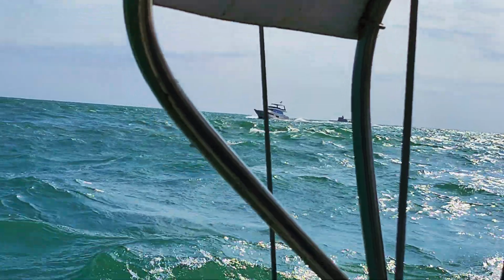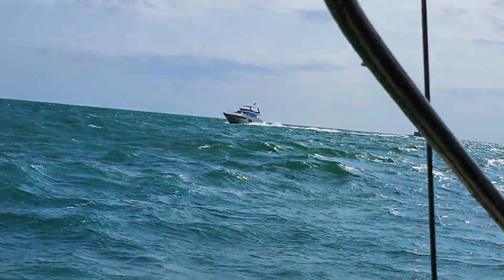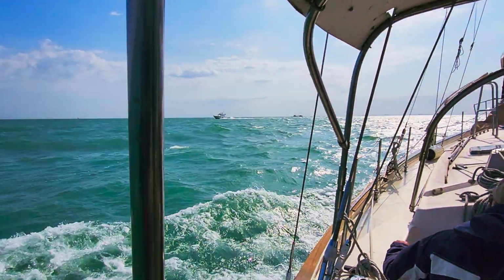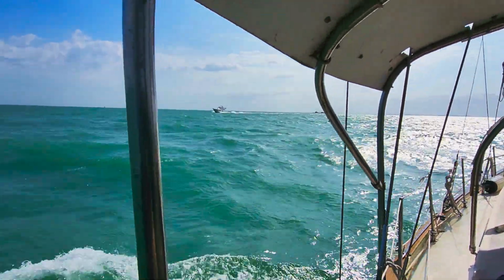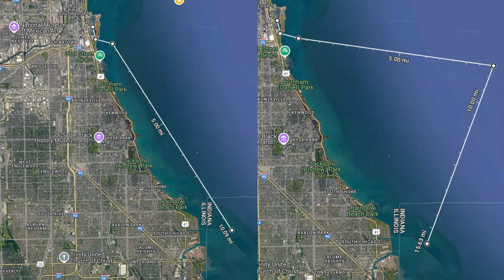I did make a decision to go under engine power in these conditions for the following reasons. Firstly, the shorter distance covered as opposed to sailing would likely result in a quicker trip. You can see that it would be approximately 10 miles to motor versus 15 plus to sail.